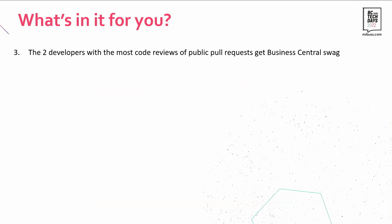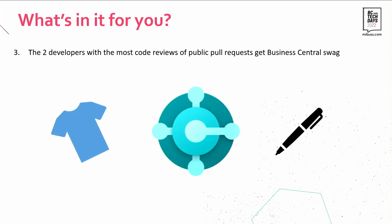Then, of course, we also want to celebrate the people that do the code reviews and that just contribute in other ways than creating pull requests. So we're going to create some Business Central swag. It's going to be some T-shirts or some mugs or some pens or something that the developers with the most pull requests or the most engagement, we could say, will receive.